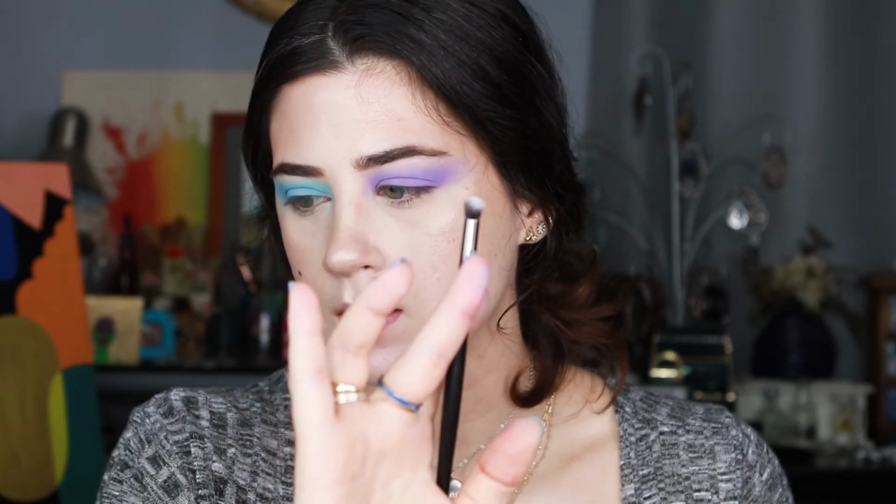So just tapping into that white, and I'm using a Morphe E18. I have a couple of different sized pencil brushes. This is more like a mid-size. It's not too big, and it's not super long, but it's not a teeny tiny pencil brush.